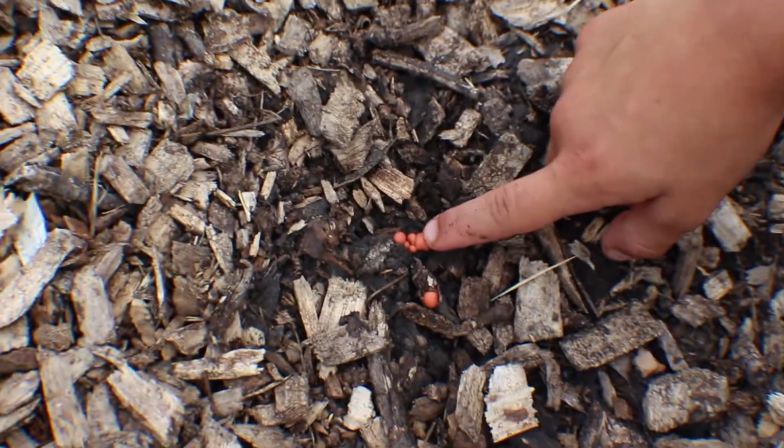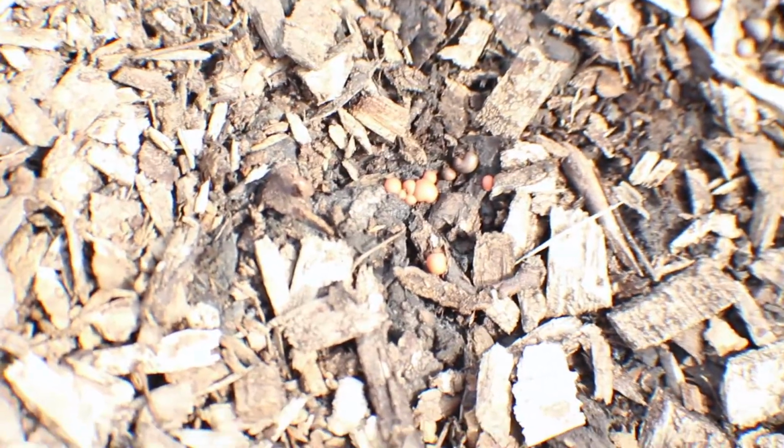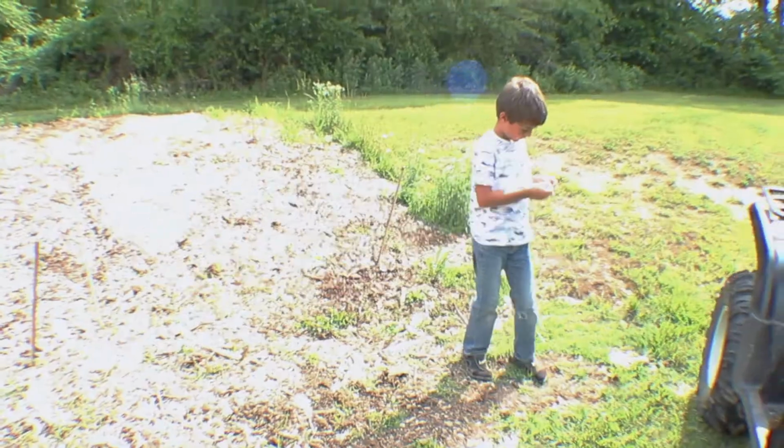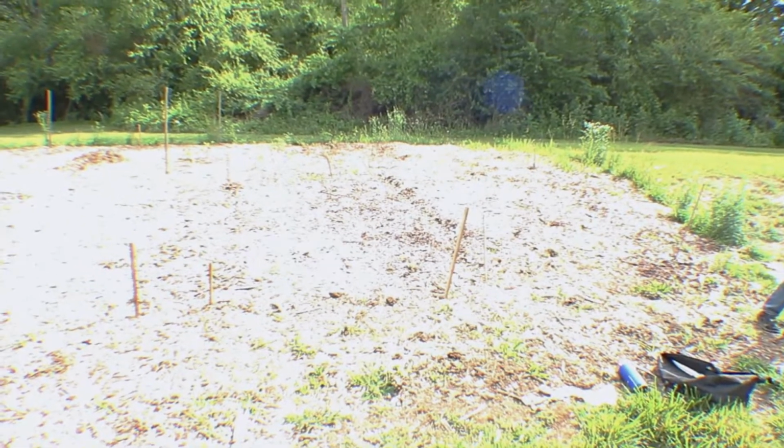Oh yeah. So we used mushroom compost, live mushroom compost, when we did the garden prep, and so we have some little mushrooms growing here. This is our 2,000 square foot Back to Eden garden.